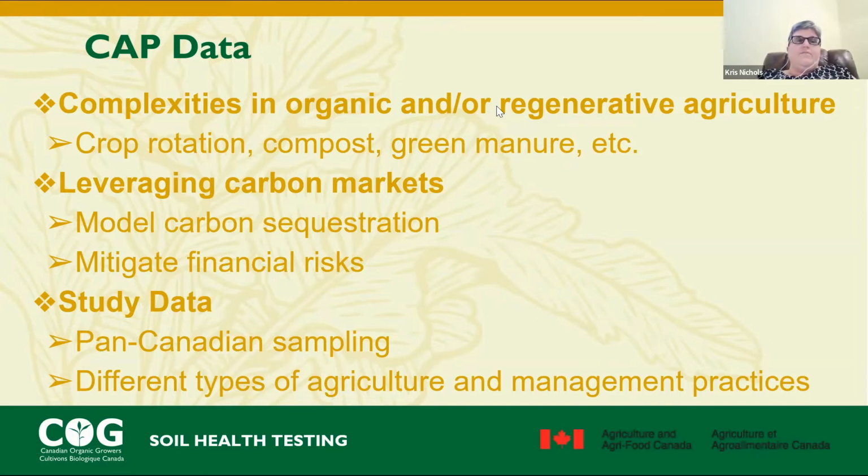In addition, the CAP data, as I mentioned, we're collecting that across Canada and looking at different types of agriculture and different management practices. So we will be presenting more of that data in the near future and sharing what it is that we have captured through this analysis. As David mentioned, this is a 2-year project that is coming to a close. So we are in the process of writing our final reports and collecting the rest of the data so that we might be able to present that to all of you.